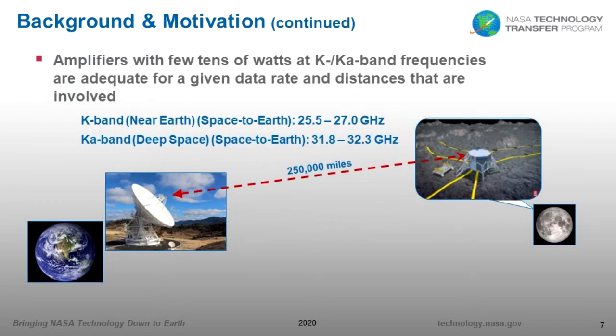Continuing with the background, now amplifiers with a few tens of watts at either K-band or Ka band frequencies are adequate for a given data rate and distances that are involved. Shown on the left-hand side is a typical Earth receiving station, transmitting and receiving station. And on the right side is a more futuristic view of a lunar terrain vehicle side by side with a lunar or a moon station. So the distance of separation between these two antennas is on the order of 250,000 miles. Now, for communications purposes, the frequencies that have been designated from space to Earth are at K-band and at Ka band.